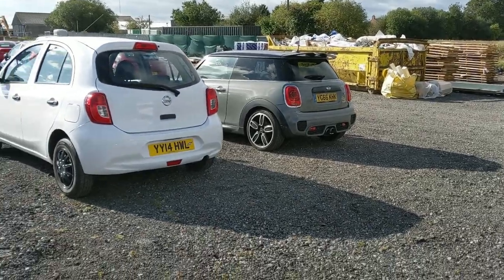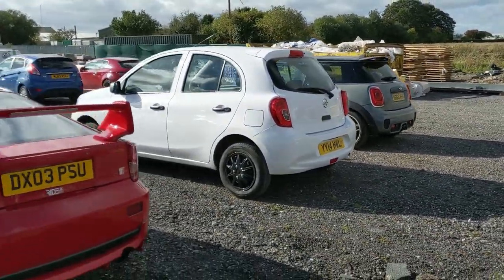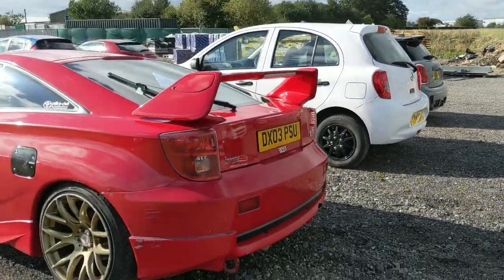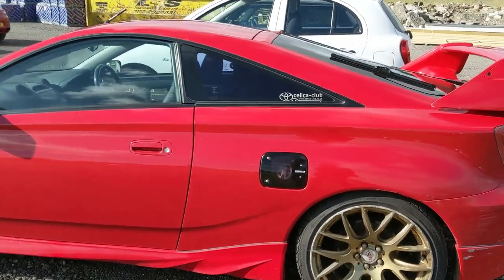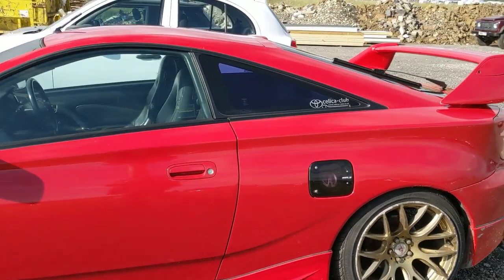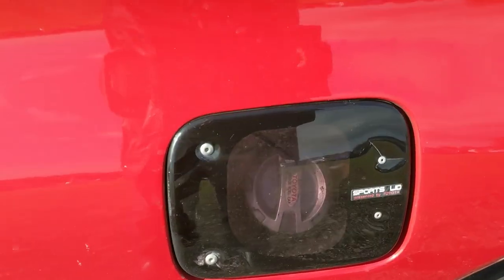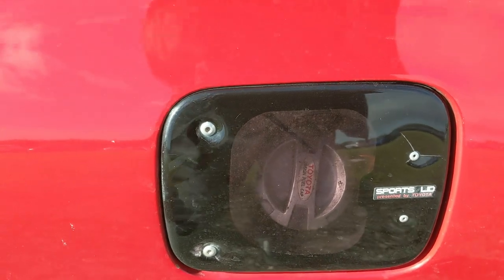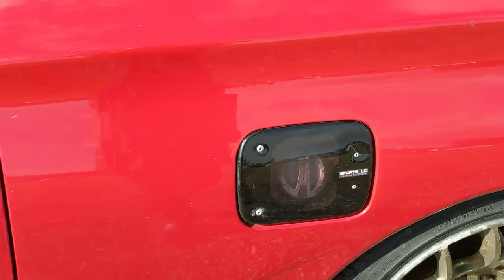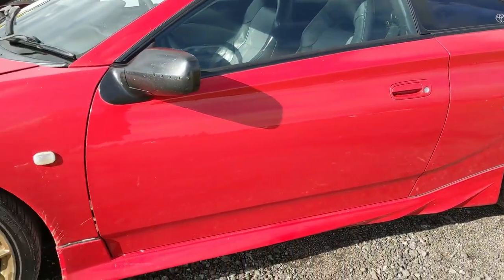Now again, you can turn up in pretty much anything to one of these events. So we've got a Mini there, Micra, Toyota Celica, now these are getting to that age again where they're probably quite cheap and many of them are quite heavily modified. I've never seen that done before. I don't know if this is showing up, but we've got a transparent fuel filler flap cover there with the actual cap behind. A modification I've never seen done before.